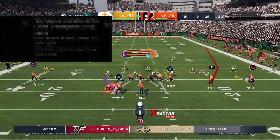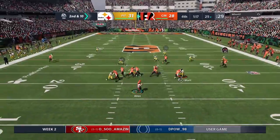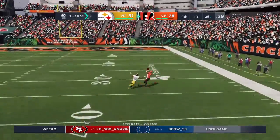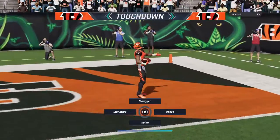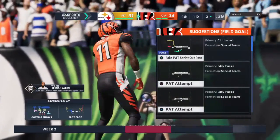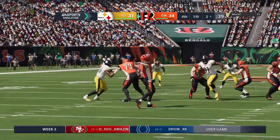An incomplete pass leads to 2nd and 10 from the 25. Allen to throw. Now a desperation throw deep downfield. And that's caught inside the 30. And all the way in for a Cincinnati score. John Ross, 75 yards. And the Bengals have taken the lead here in the fourth.